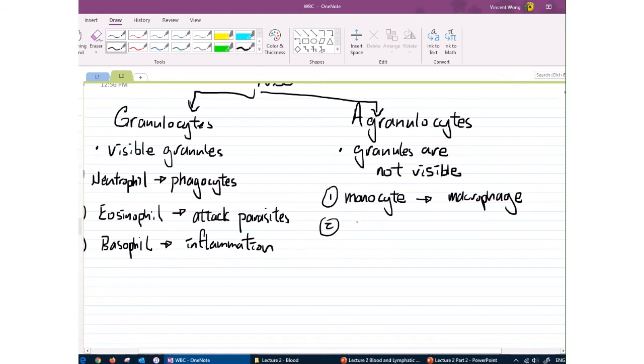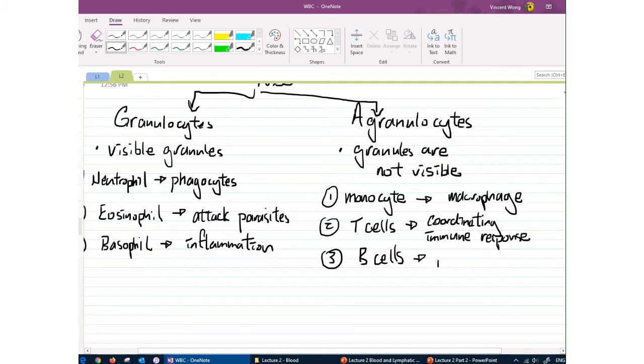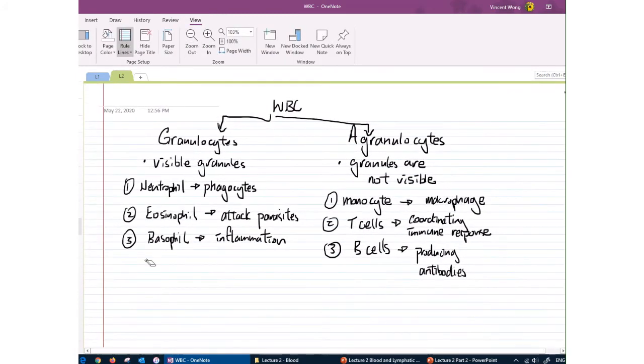And there are something called the T cells, as well as something called B cells. Right? These we will talk about in a lot more detail in lecture 3. But basically, for now, T cells are responsible for coordinating immune response. And the B cells are responsible for producing antibodies. Right? You might remember antibodies from earlier in the lecture. These are plasma proteins that help you fight off infection. So there you have it. 3 examples of granulocytes and 3 examples of agranulocytes, and they are all basically different examples of white blood cells.